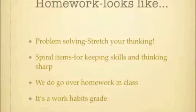We do spend the time going over homework in class, and we actually spend a good amount of time talking about the stretch your thinking problems in particular. We want different perspectives on how people were able to solve those problems, and it's pretty amazing some of the things that we hear our students share in class. We also do use the homework as a work habits grade, so it's something that is reflected in their report card each 9 weeks.